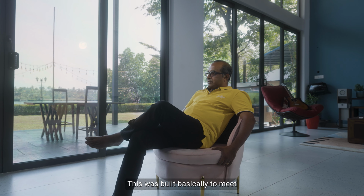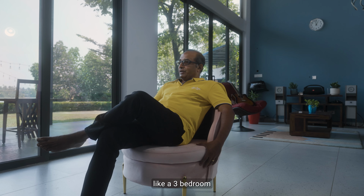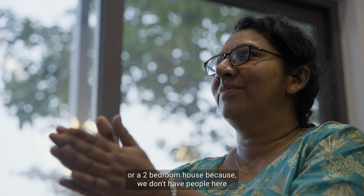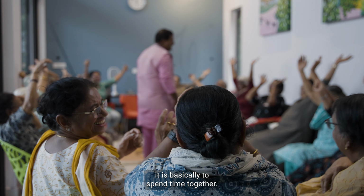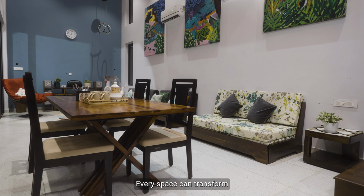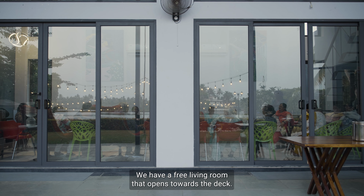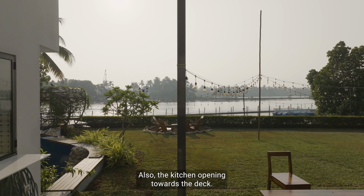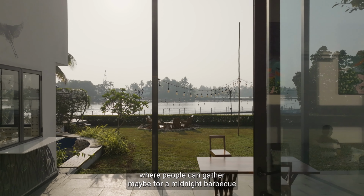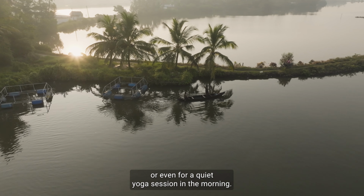This was built basically to meet with friends, families, to have everybody spend time together. It was essential that we didn't want a 3-bedroom or a 2-bedroom house because we don't have people here with the objective of coming and staying here to sleep only. It's basically to spend time together. Every space can transform at different times of the day and according to the needs. We have a free living room that opens towards a deck. Also, the kitchen opening towards the deck. The deck is the heart of the design, where people can gather, maybe for a midnight barbecue or even for a quiet yoga session in the morning.